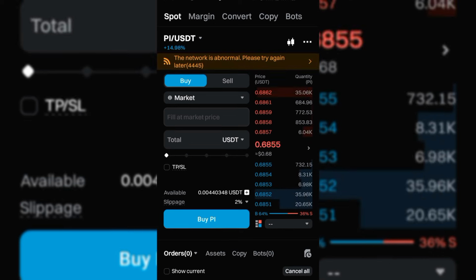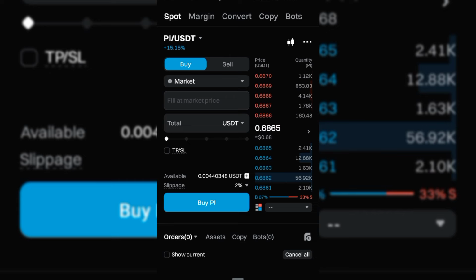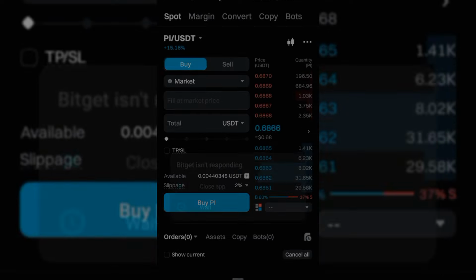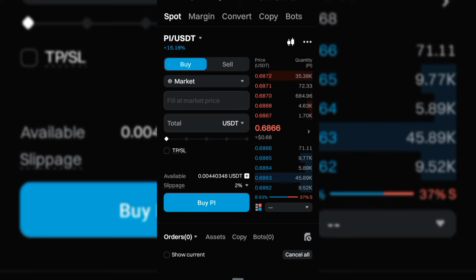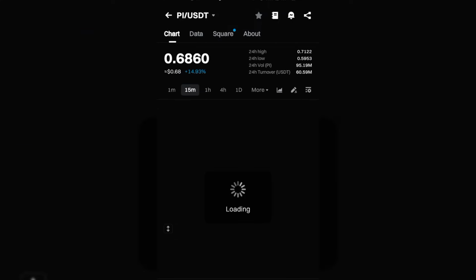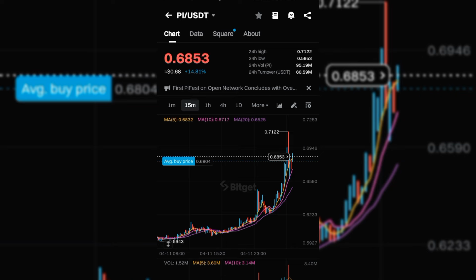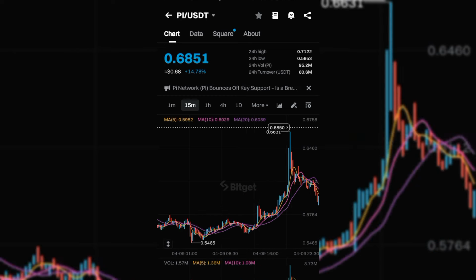Now let's first of all take for instance this particular Pi. When I traded Pi, I just bought Pi at the price of $3. Right now I'm going to be showing you where I bought this Pi, because I saw that it was going to rise. I didn't just buy Pi blindly. You can see Pi is doing a big rise right now. So I didn't just buy it blindly. I bought at this price.